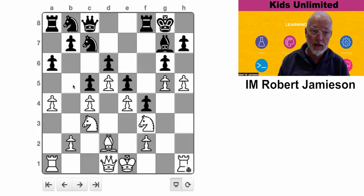So I imagine Spassky sitting there thinking, what can I do? Now, most of us would just develop a piece somewhere, but Spassky understands the big picture, and he's trying to find some way to generate some play so he can put his opponent under pressure. And he plays the amazing move. Here we go. Knight c6.